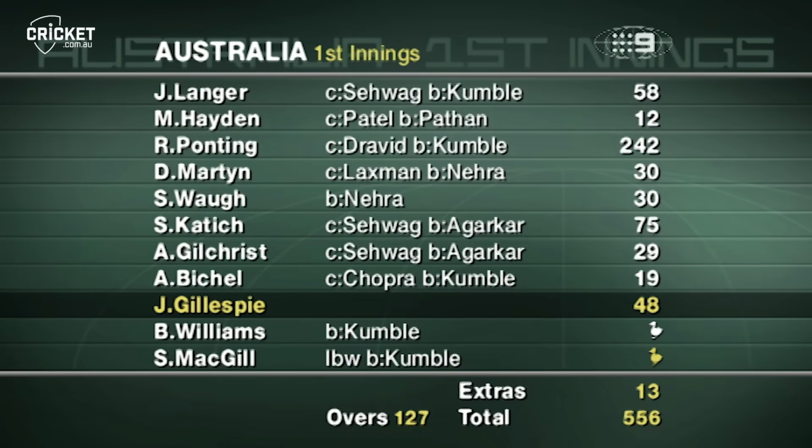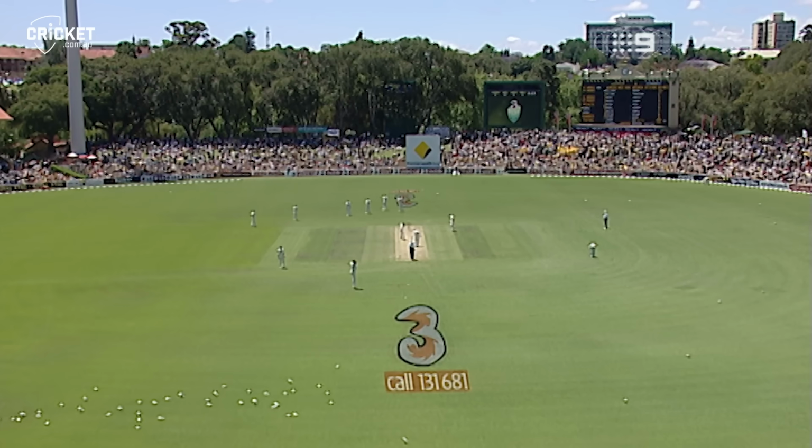Deserved his wickets at the end there. Brad Williams fell for a duck, so did MacGill. And Jason Gillespie, his highest Test score of 48, will finish not out on 48. And Ricky Ponting was certainly the star, 242. Wonderful innings, that one. 29 fours in all, 353 deliveries. A brilliant double century. Australia bowled out for 556.